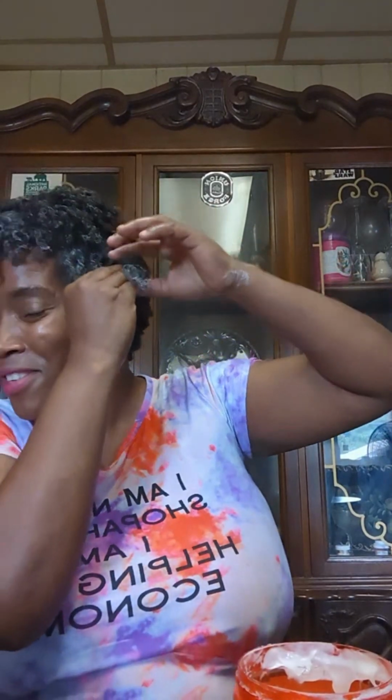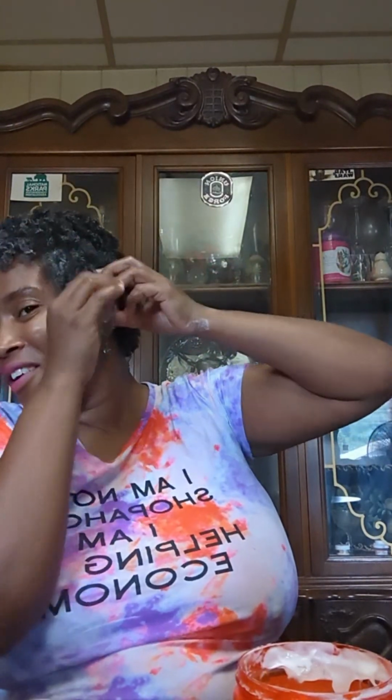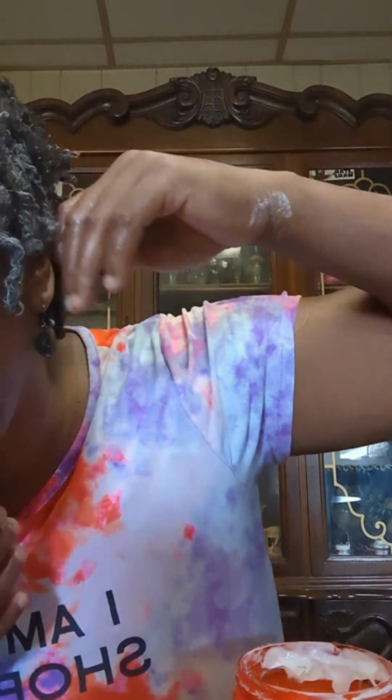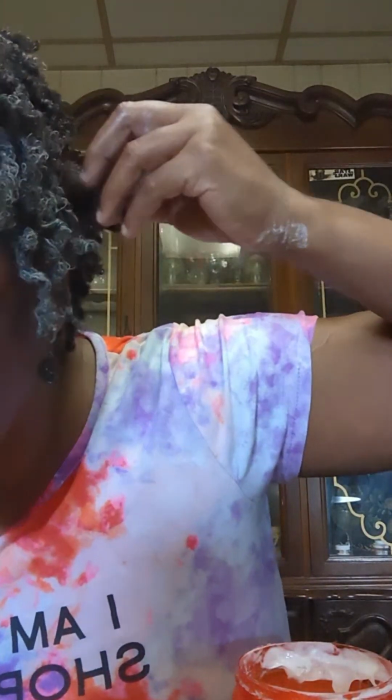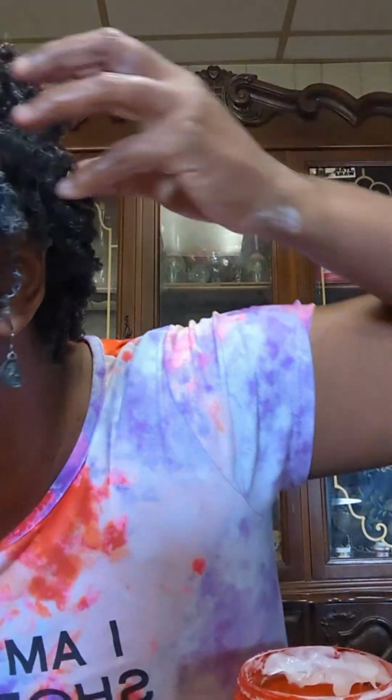Okay. Now, if I had a fresh high-moisture shampoo, y'all, let me tell y'all something, these 4C crimp thingies would be even more popping, because the high-moisture shampoo brings out your texture more because it hydrates it. Okay, so I think I could get away with the rest of it.